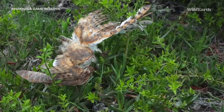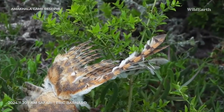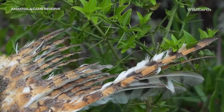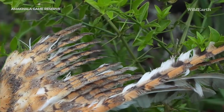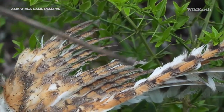We came across this literally on the side of the road. I suspect there's a nice tree here where the fight went down. But you can see there's some of the feathers. Very, very pretty. You can see the stripes going down there, but you can also see this lovely sort of tawny color.